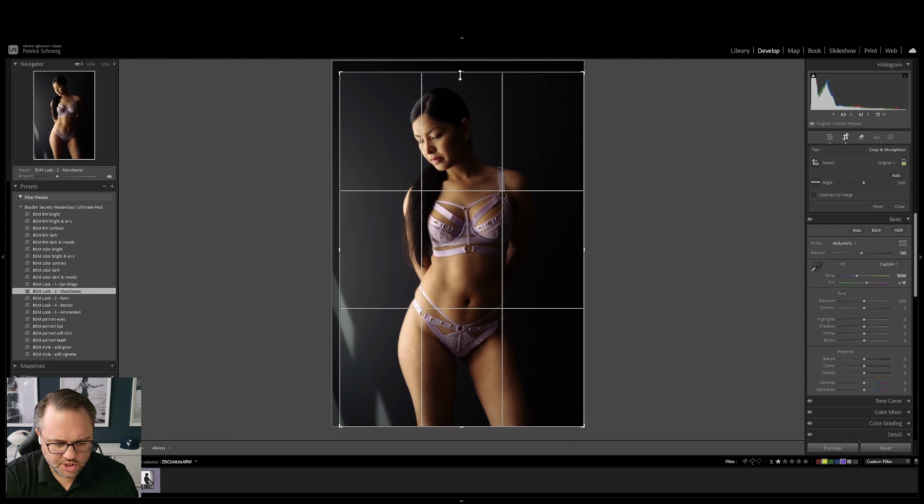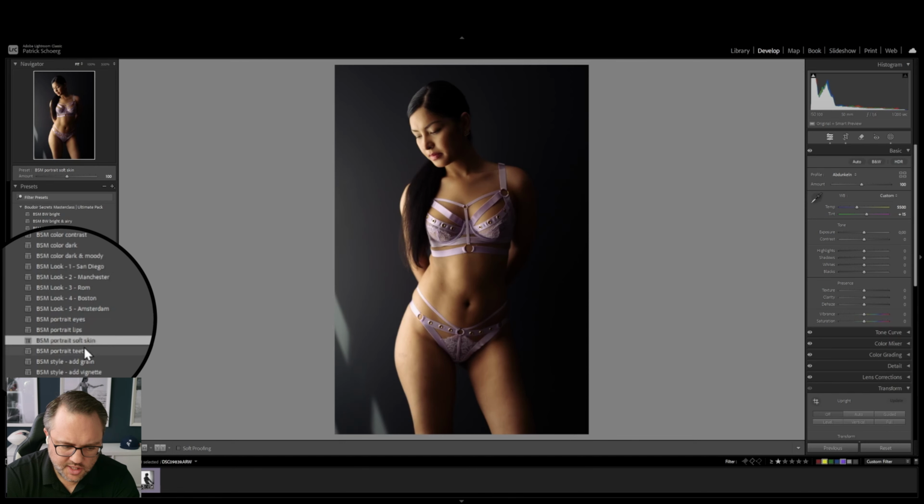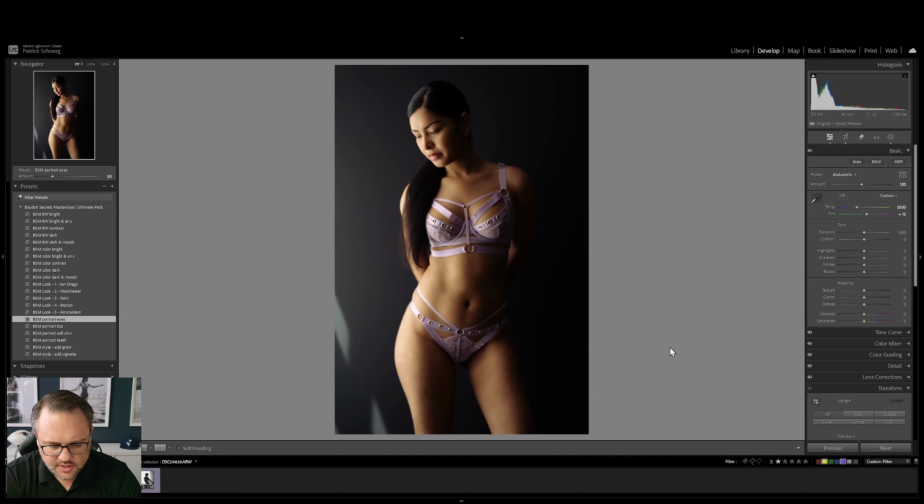And then I'm just gonna give it a quick skin correction with our Boudoir Secrets Masterclass Portrait Soft Skin. Decrease the amount to 50, just to have beautiful soft skin, and sync everything to the 3 or 2 other photos I want to edit in color.